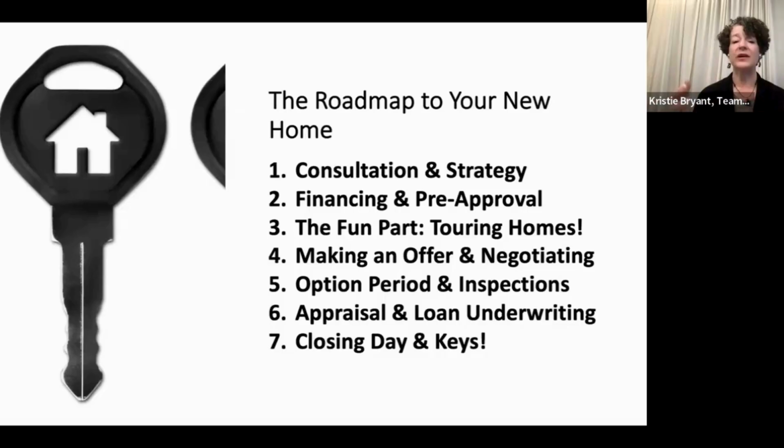A typical option period is 7 days. And what does that mean? During an option period, you have the ability, and we're going to encourage you, none of our clients don't do this, everybody has the house inspected. You need to pay for that inspection. We are looking for structural things. We're looking for issues with the roof, with the plumbing, with the electrical.